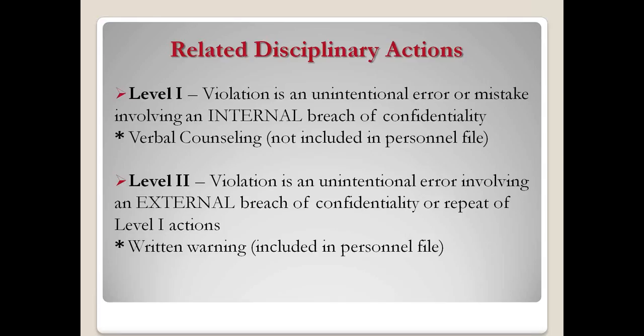An example of this internal breach could be something as simple as handing a patient an incorrect router, or walking up to a copy machine and making a copy of something that has PHI on it, forgetting the original copy, and having another coworker walk up and get exposed to that PHI that was left on the copy machine.